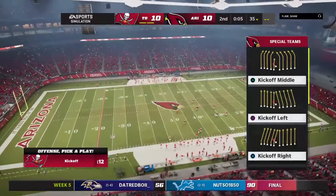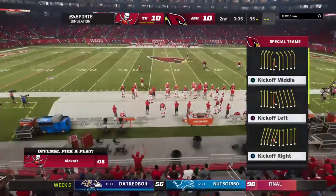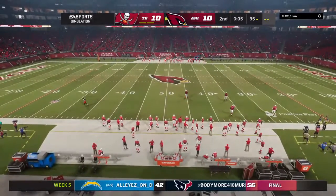My man, alliteration is you. I love how you just put that all together. And frankly, it just shows how quickly fortunes can change in this league.